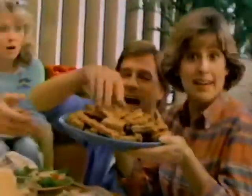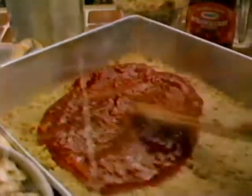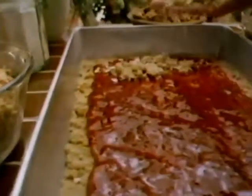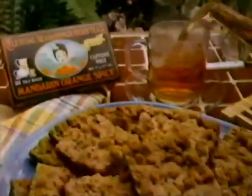We like these fruit-filled oatmeal bars for a simple snack. All their real fruit taste comes from Kraft strawberry preserves. Layer with a mixture of oatmeal, nuts, and brown sugar. Bake and serve with soothing Celestial Seasonings herb tea.